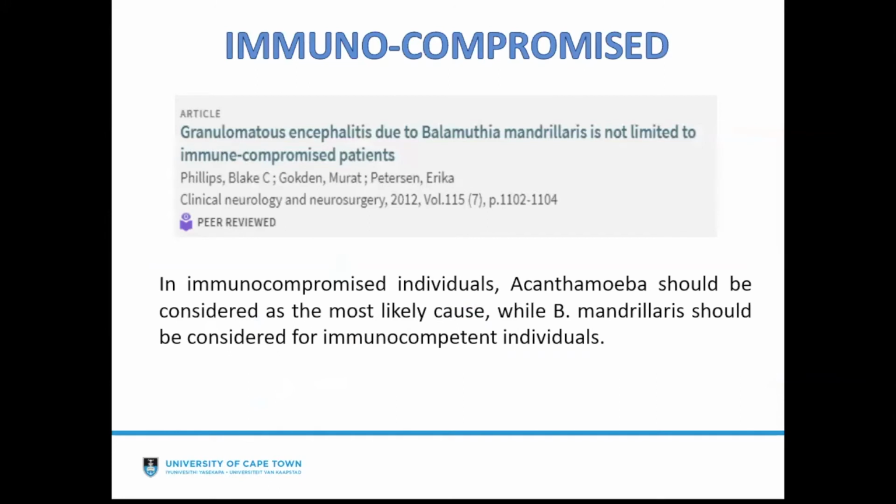Coming to whether only immunocompromised individuals are affected, well, the answer is that from this study in 2012, it was found that Acanthamoeba is considered the most likely cause in immunocompromised individuals, while Balamuthia mandrillaris is seen in both immunocompromised as well as immunocompetent individuals.